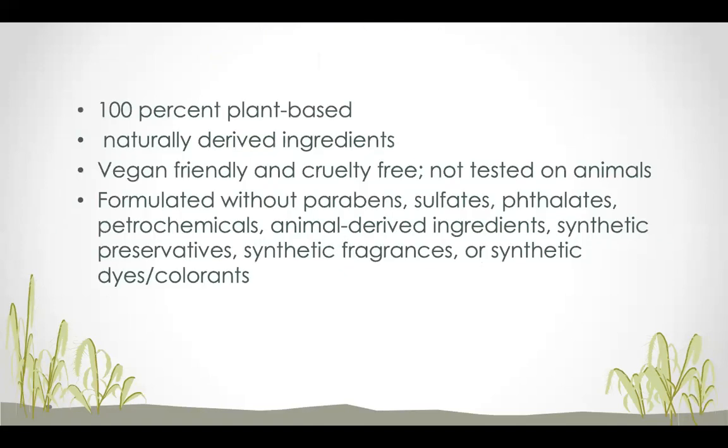And just to mention that Young Living oils are 100% plant-based. They're naturally derived ingredients. They are vegan friendly and cruelty-free, so we know they're not tested on animals. And they're formulated without any parabens, sulfates, phthalates, petrochemicals, animal-derived ingredients, synthetic preservatives, synthetic fragrances, or any synthetic dyes or colorants. So I know that's what I like using, so I hope you do too.